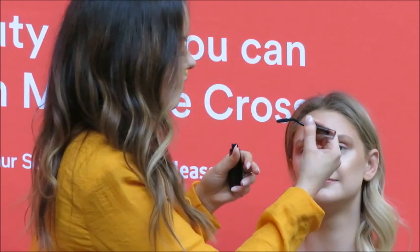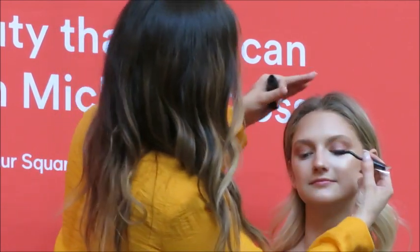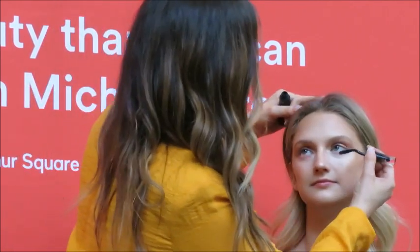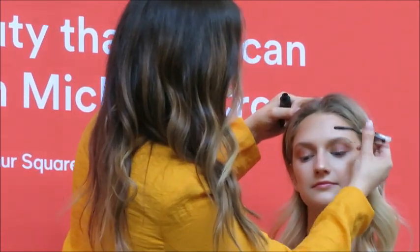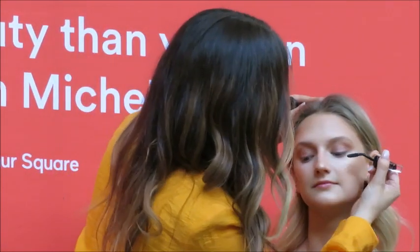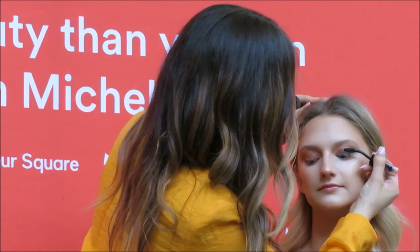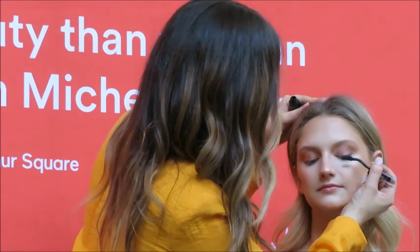So also I think the angles it gives you access to, instead of always pulling the mascara in this way, which is what I was always taught to do, actually pulling it in and then out is what gives you that fan. And this brush helps with that. So if I just look down, this is more dramatic than we had before.